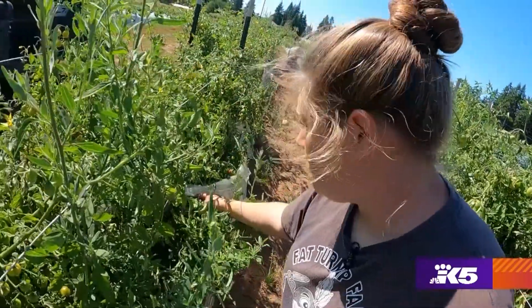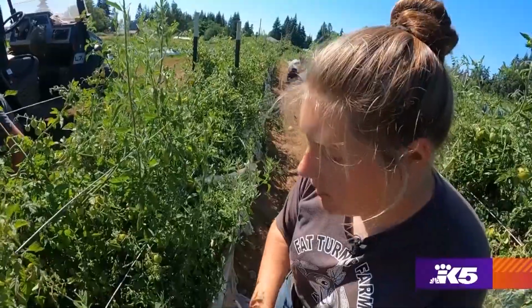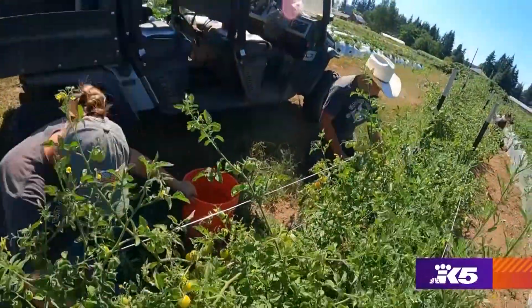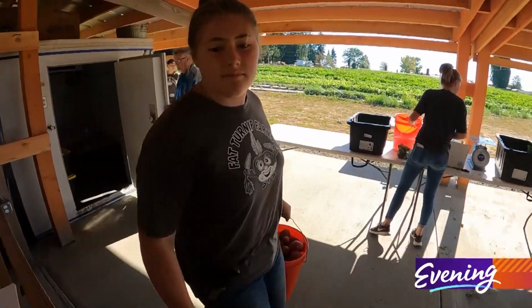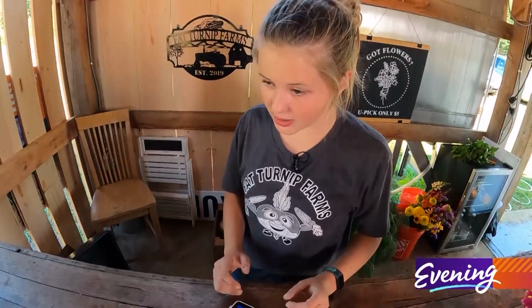Sophie Porter has been here since day one. At age 17, she began managing the 14-acre farm, overseeing a crew mostly made up of younger cousins. I love it. In the winter, you got to plan for the coming year. You got to plant everything in the field, and then come harvest time, that's my favorite. Bringing in everything. So it's gonna be $20 even.